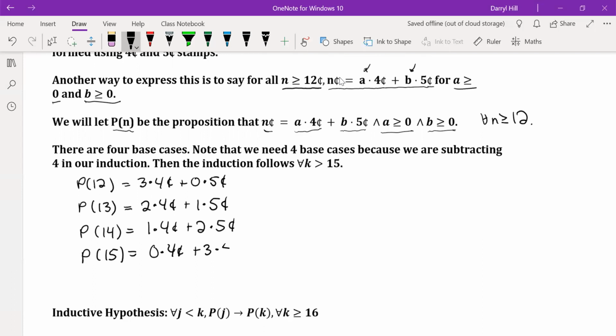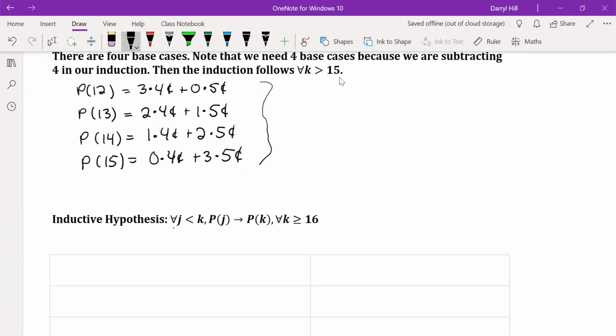So that seems like maybe a little bit of extra work, but what we've done is we've made our life easier because we're now allowing ourselves to use strong induction. So our inductive hypothesis is now that for all j less than k, P of j implies P of k, and for k greater than or equal to 16, since we've already done up to 15. And notice I've changed up the notation. This was not on purpose, but it's still not incorrect. So don't be confused by the fact that I used k here instead of k plus 1. These are all just variables. So I can write it like this.